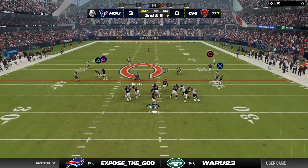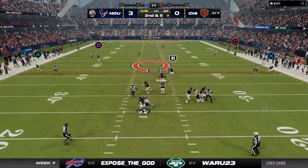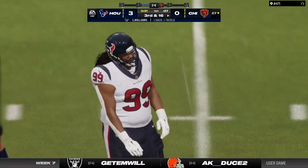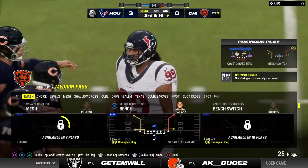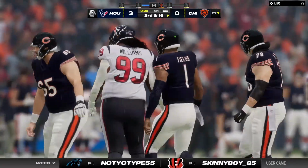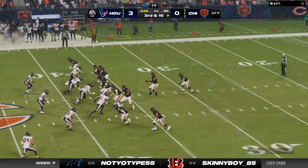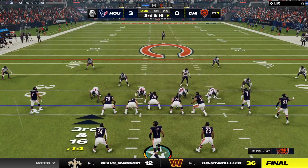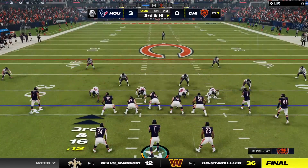Back to throw, Fields. And he's going to go down. The Texans come at him and are able to bring him to the ground. Leonard Williams, the former number 6 overall pick, got the sack that time. So now following the sack, Fields and the Bears are looking at 3rd down and long.